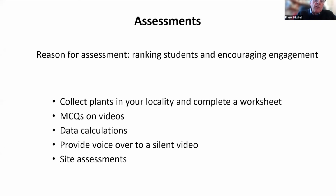But then we did some novel things for that field trip. We actually made some videos in certain habitats, in woodland habitats actually, where there was no voiceover. In fact, that was part of the exercises. They then had to supply the voiceover to explain the aspects of the habitat. So that was what they did, and then they had to upload that. And we got them to do site assessments too. So that's really focusing in on what we were doing for that particular trip.